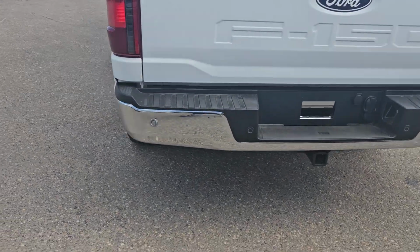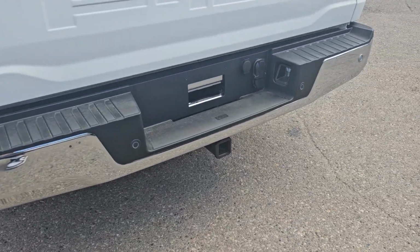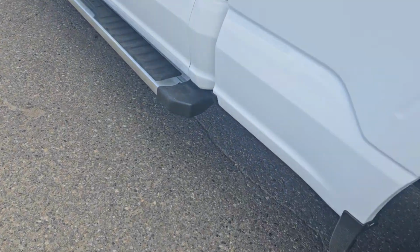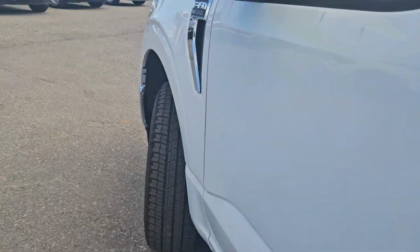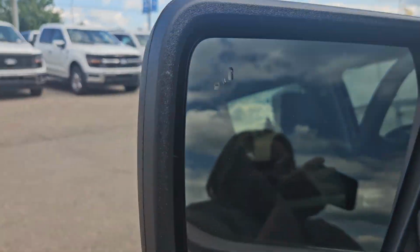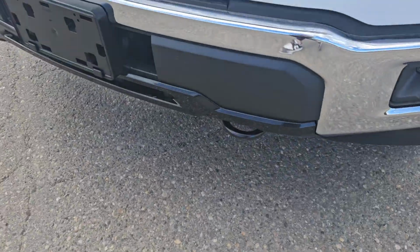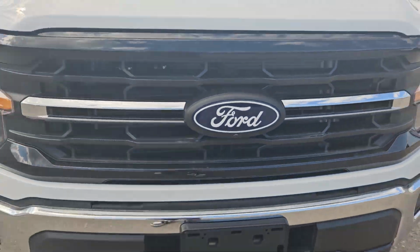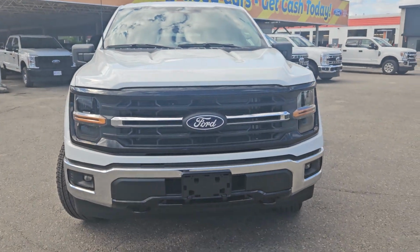Taking a look at the back here, we do have rear park sensing, tow hitch, backup camera of course. We do have a nice gripped running board, side view camera, blind spot detection, and moving to the front, we have 2 tow hooks, license plate bracket, front view camera, and that nice Ford grille.